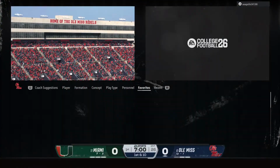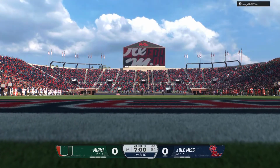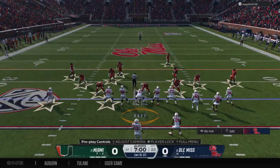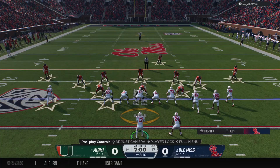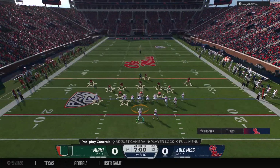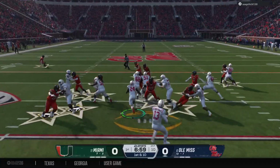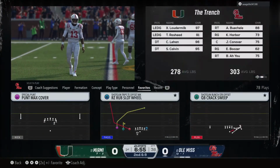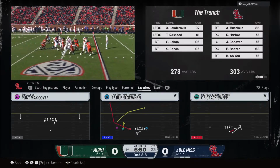Timeout, Ole Miss. From the shotgun, it's a handoff. Picks up 2, so it's 2nd and 8. Defense does a really nice job here of being able to contain that run game. Held him just to 2 yards.